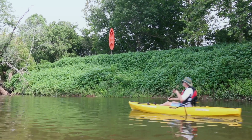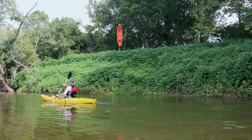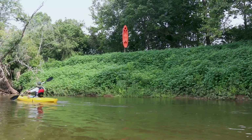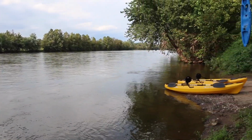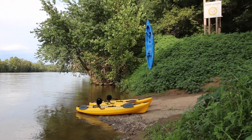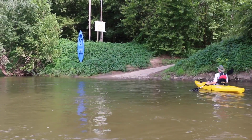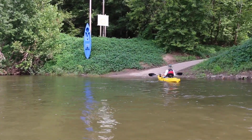At James River State Park, please move right when you see the orange kayak on River Right and prepare to exit in a quarter mile. Exit River Right when you see the blue kayak at Dixon Landing. If you need to exit the river for any reason, please exit River Right. This includes medical emergencies, damaged equipment, and storms.